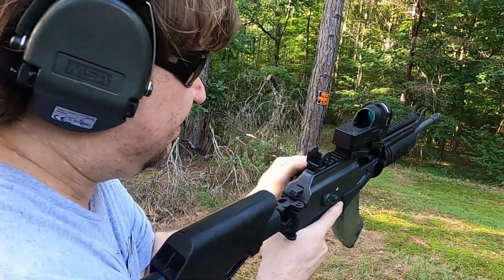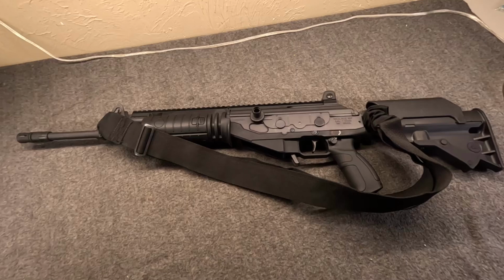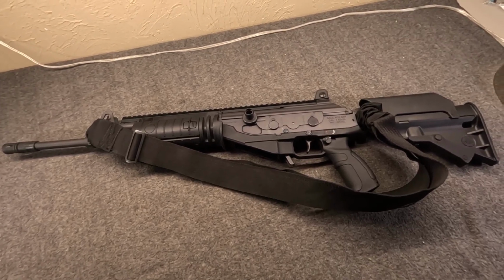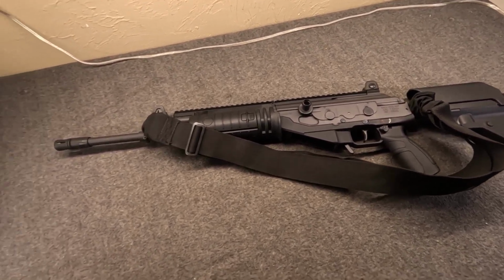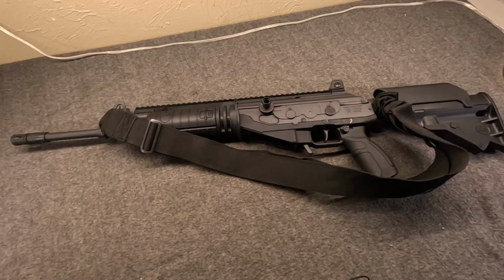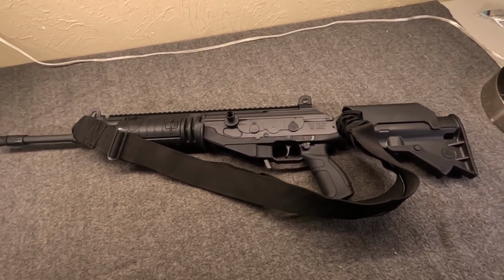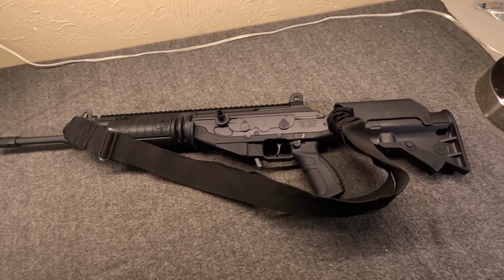Again, not a regular AK. It takes a bit to get used to. For a bit now, I have considered seriously the Galil Ace Generation 1. This is the carbine, trimmed for 7.62 by 39, and I actually acquired this a couple years back, used in really good shape from a friend.